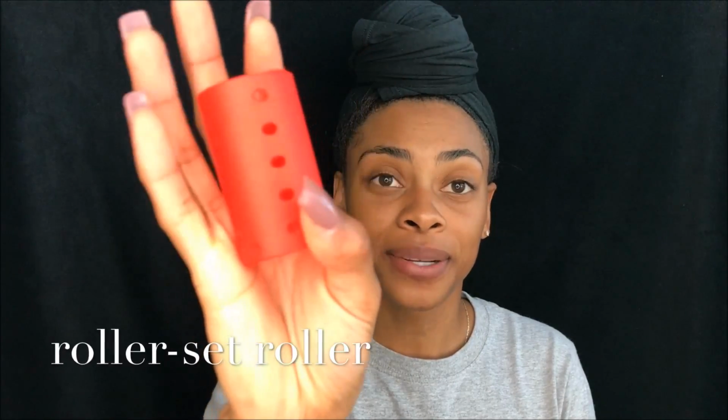The next roller is the roller set roller. I don't really know what it's called, but that's what I'm gonna call it because they're used for roller sets mostly. I did my first roller set in my last relaxer video, and it didn't come out great. So I'm going to try it again whenever I relax my hair in February. So look out for that video because it's gonna be featuring these rollers in 2018.